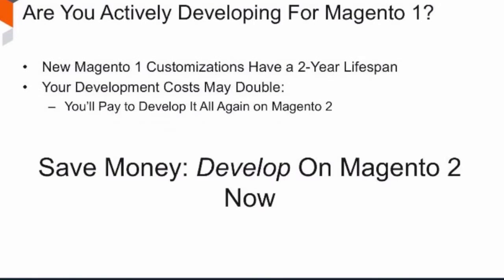So the other thing to think about is if you're committed to the Magento platform, you're going to go to Magento 2. It's really just a question of when. And if you continue working on Magento 1 and customizing on Magento 1, everything you do is going to have to be redone. That presentation about the dependency injection, making more testable code, that you saw a little bit ago, is a good example of how structurally so many things are different between Magento 1 and 2.